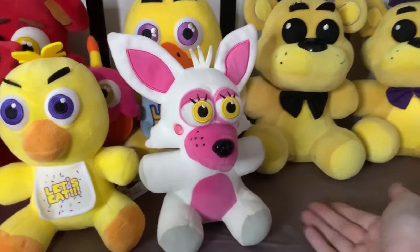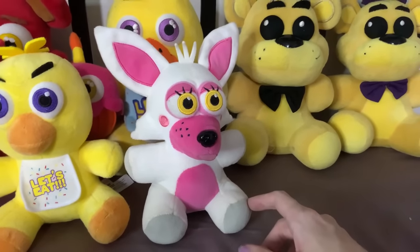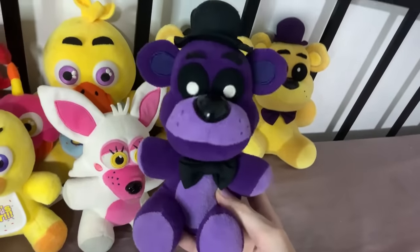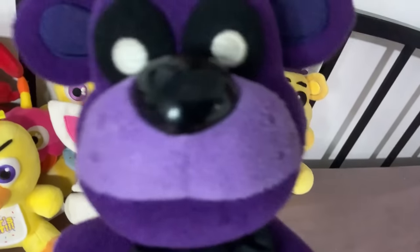I imagine the reason they did is because of the Toy Foxy plushie inside the FNAF 4 closet. Made the most sense to make this one, since it is an actual plush in the canon games. Here is the Hot Topic exclusive Shadow Freddy plush. Tied for my favorite FNAF plush of all time. I love him so much. He's so awesome.